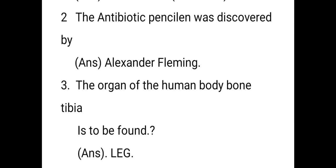The next question. The antibiotic penicillin was discovered by Alexander Fleming. He also discovered the enzyme lysozyme from his nasal discharge in 1922, and along with the bacterium he named Micrococcus lysodeikticus.